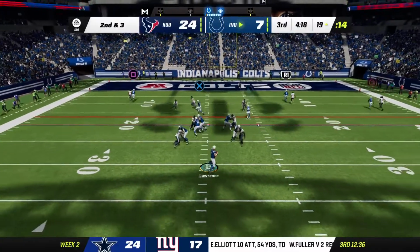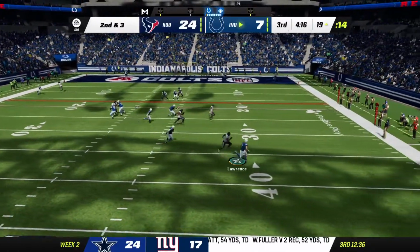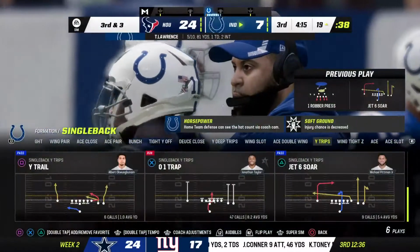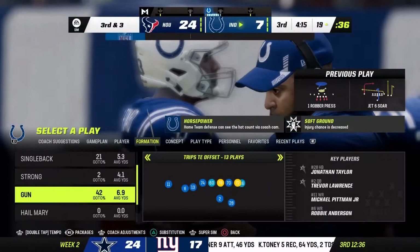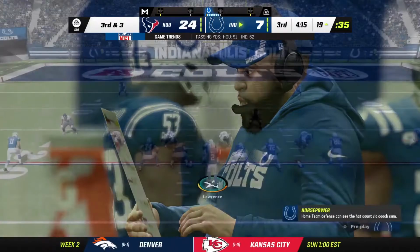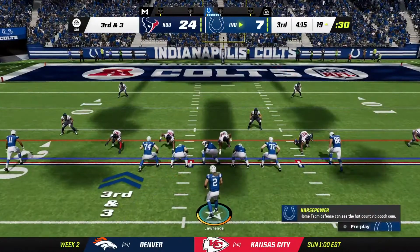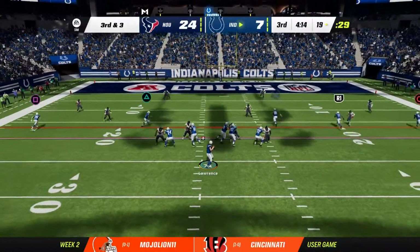Throwing on 2nd and 3. Lawrence. And he just chucked that one out of bounds, out of everyone's reach. Maybe a wise call not to take a sack in this part of the field. It brings up 3rd down. So the incomplete pass on the last play leads us to a 3rd and 3.